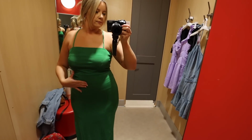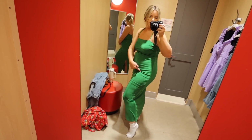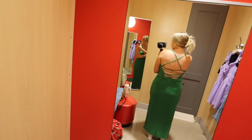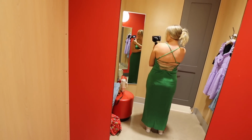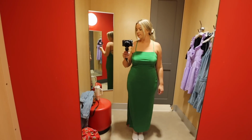I love the square neckline. I love the length of it. I love the crisscrosses in the back. There's a pretty little slit on the side, but as you can see, you can see absolutely everything I'm wearing entirely, and that's just not what I'm looking for in a garment.